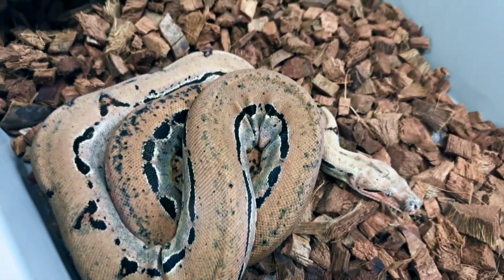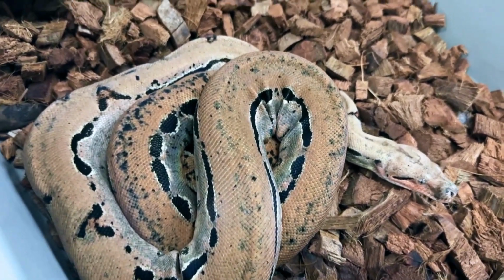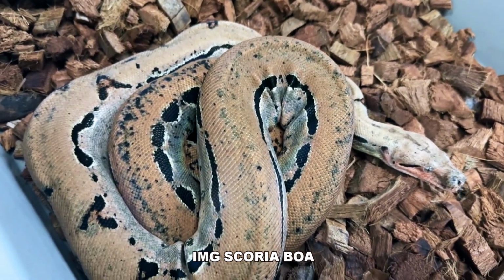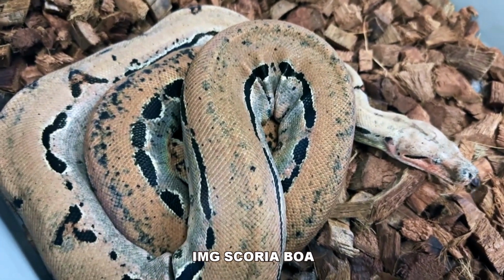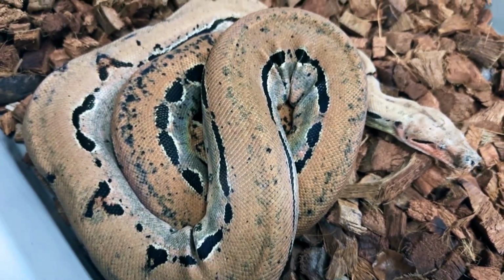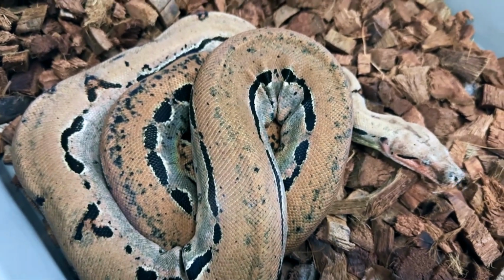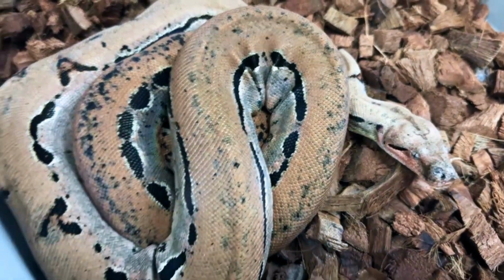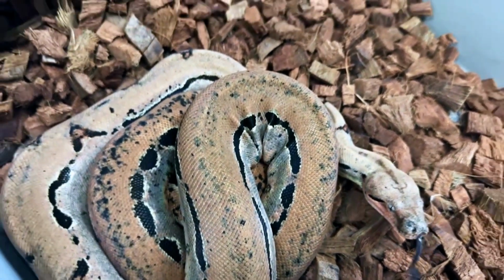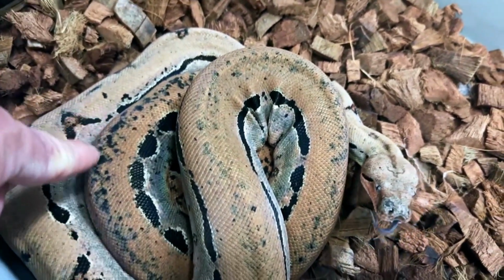I always give you updates on my IMG scorias because they're all so different. This one took a really long time. This is a male, to get his blacks coming in. I was very questionable whether he was even IMG, to be honest with you, when I first got him. I knew the blacks here were really dark and they were getting darker. Just recently, and he's over 2 years old, just recently, this stuff's coming in.